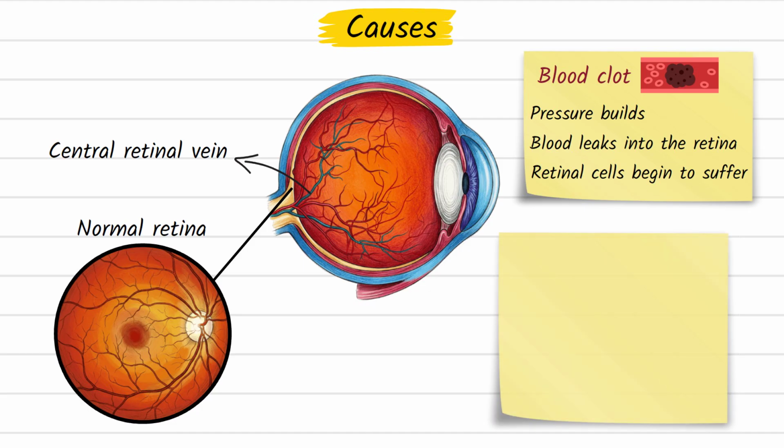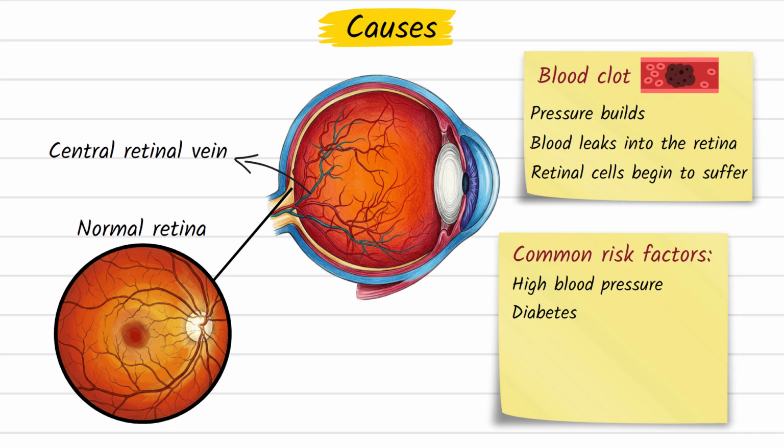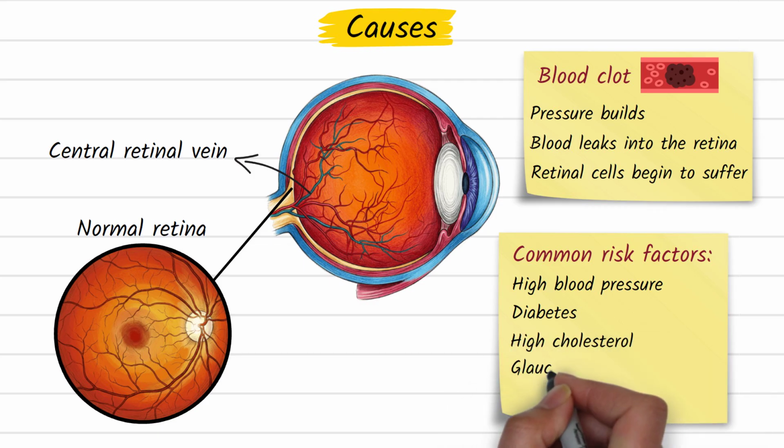The most common risk factors are high blood pressure, diabetes, high cholesterol, and glaucoma. Age is also a major factor, as this condition is far more common in people over 50. Anything that harms your cardiovascular health can also harm the tiny vessels inside your eyes.